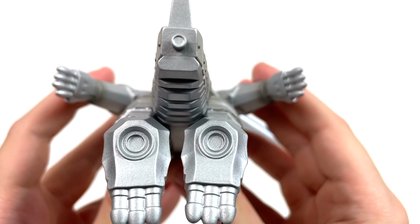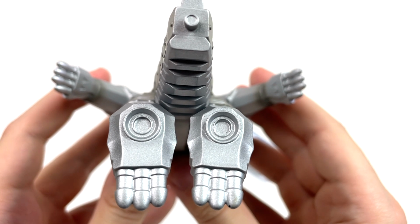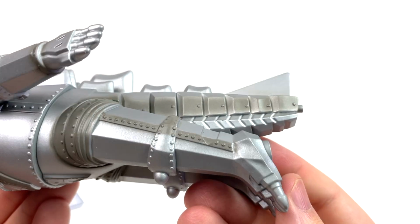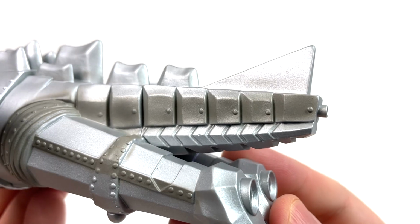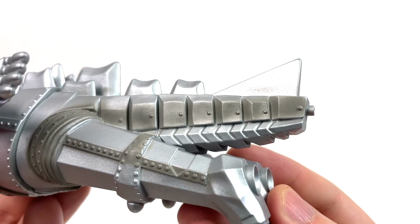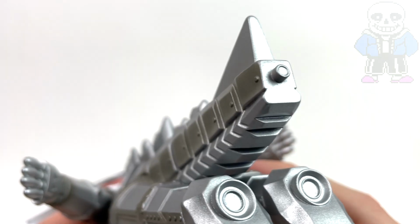Bottom of the feet and the tail, we are going to see the presence of some engines. I mean, he is flying, so this is important. And yeah, your eyes do not deceive you. This is not lighting. The tail is actually painted. And it looks great. Look at all that. The angular details in there. The way it glimmers in the light. I love it. Oh, even the undertail over here is going to look great.